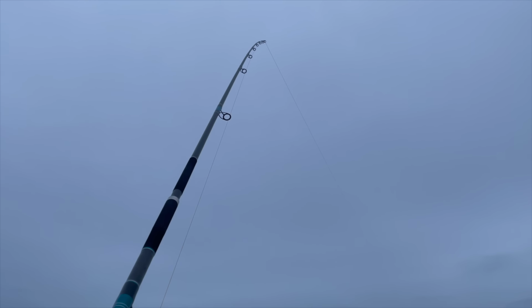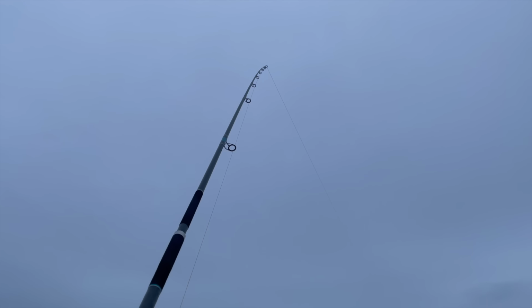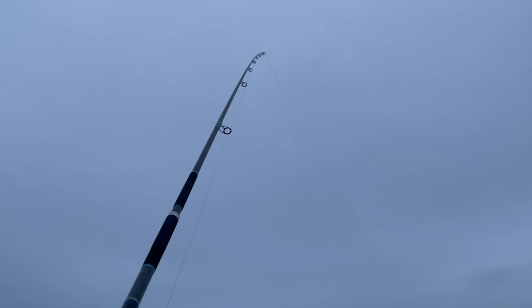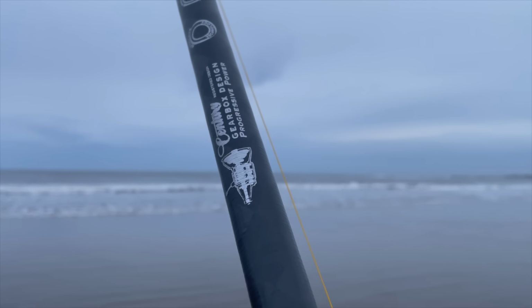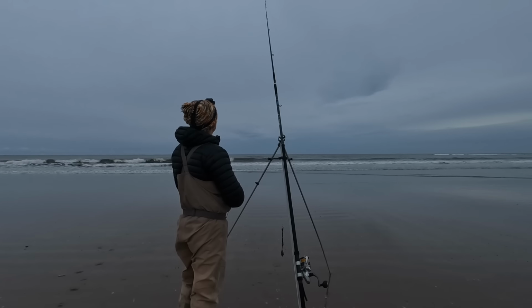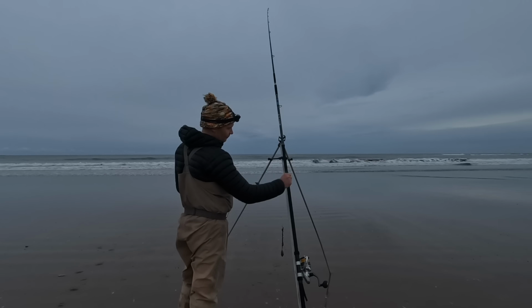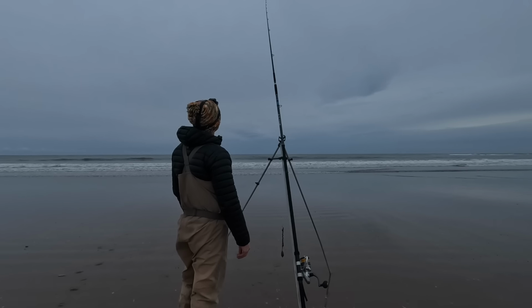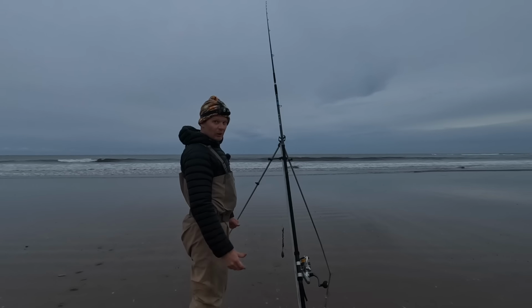I've got to say it, the glass tip on that T800 for this sort of stuff when using braid is absolutely brilliant. It's just absorbing all of the crashes from the waves and whatever pull there is out there. It's a really, really nice bit of kit to fish with, and obviously great sport if you're smooth hound fishing, for example.